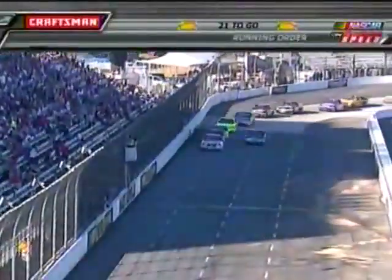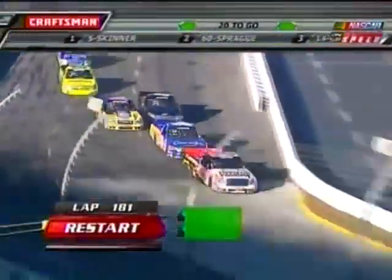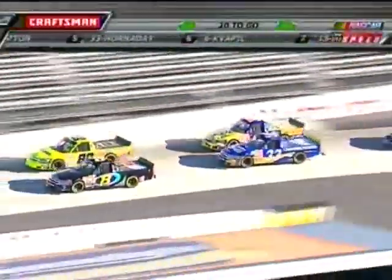And here we go back to green. And this is going to heat up. Jack Sprague gets a good jump on Skinner. Skinner dives to the bottom to block him off. Travis Kvapil makes contact with the 14 of Rick Crawford, allows the 88 to get by. And here goes Ron Hornaday trying to take over 4th.